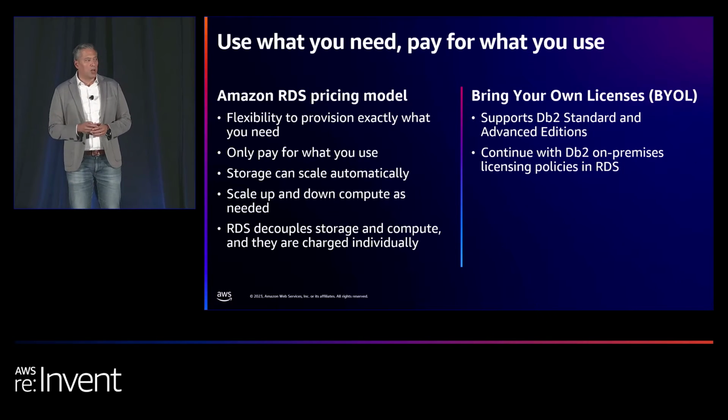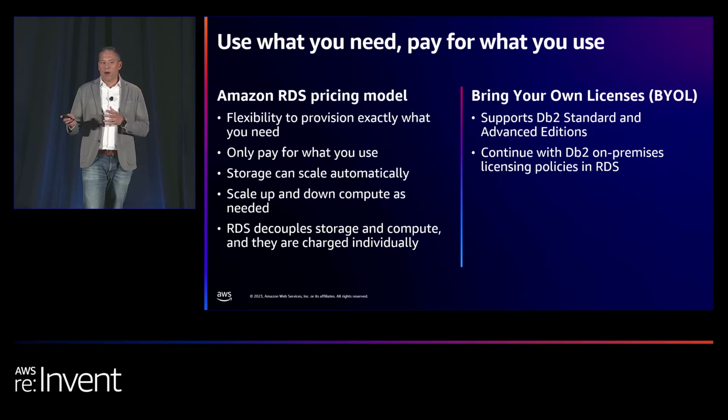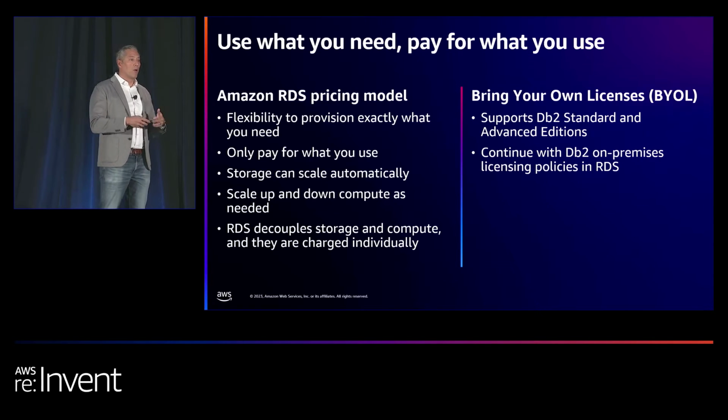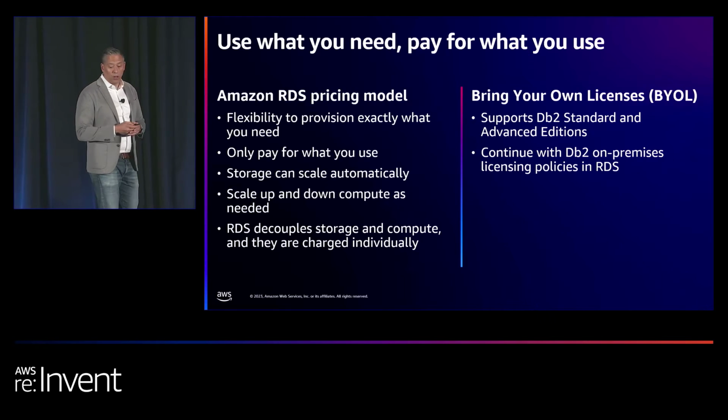And then later, we'll also talk about the work that we've been collaborating with IBM to bring availability of DB2 licenses via Marketplace and some other models to make it even easier for you to acquire additional licenses for your new workloads.